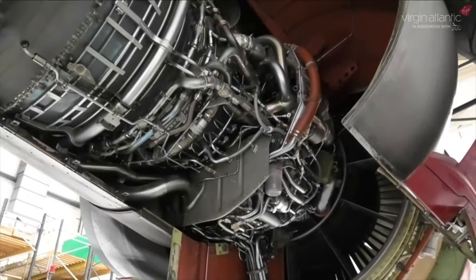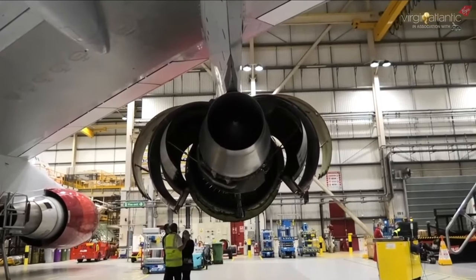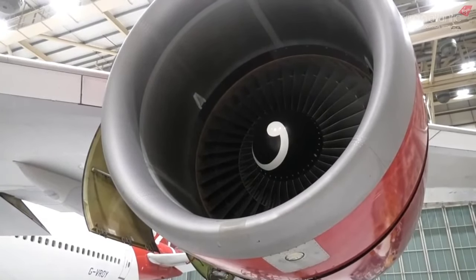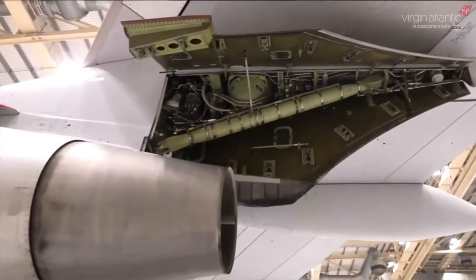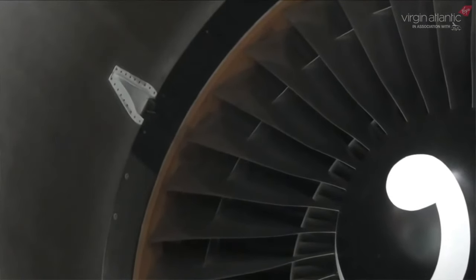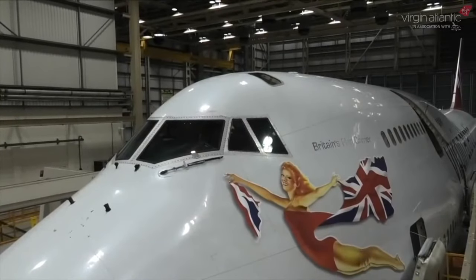What we're looking for when the aircraft comes in, again, is any signs of damage to the cowlings or to the pylon. A technician will go into the intake and inspect the blades to make sure that there is no impact damage, no signs of bird strikes or any foreign matter.